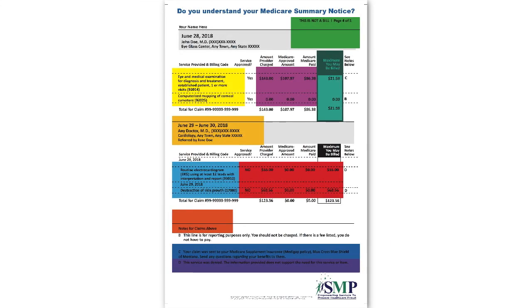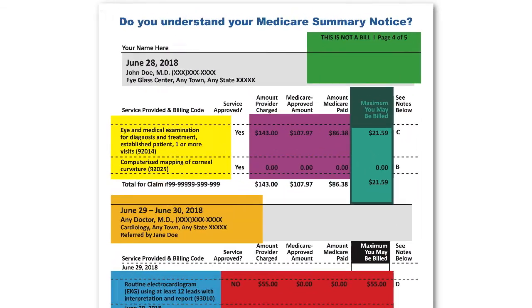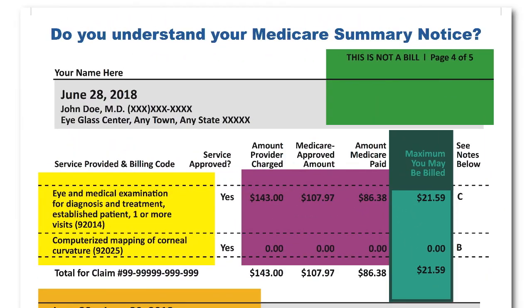Do you understand your Medicare summary notice? This is not a bill, so this page shows what services were billed to Medicare. It is not a bill itself. Always check this statement before paying a bill, and only pay the amount on the provider's bill after you are sure everything is correct. Okay.